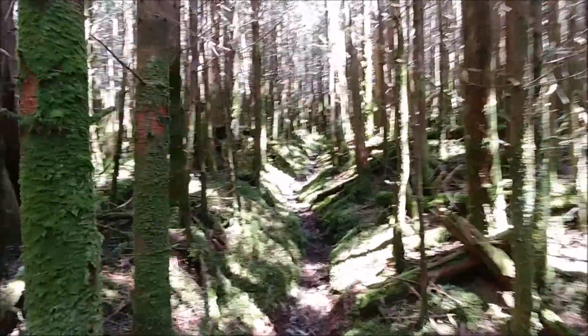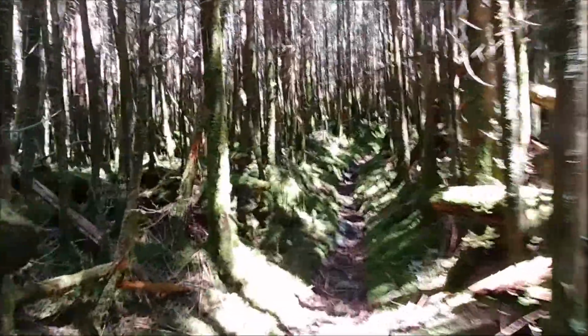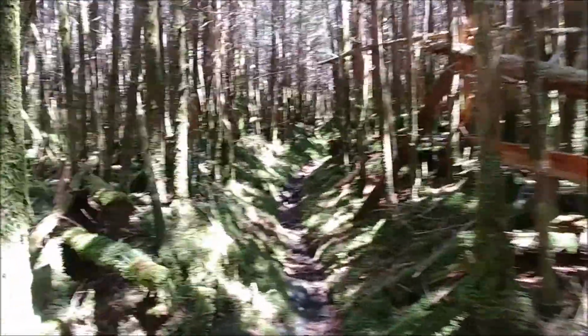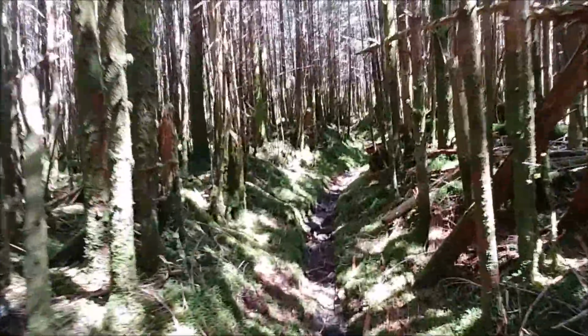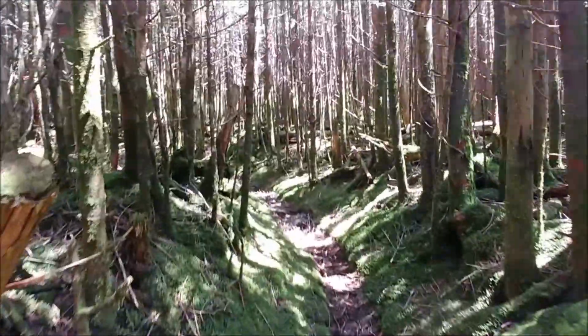This boundary trail through here is pretty awesome after I escaped that terrible area of deadfall. Really narrow V just surrounded by green moss and Fraser firs and red spruce. Really cool.